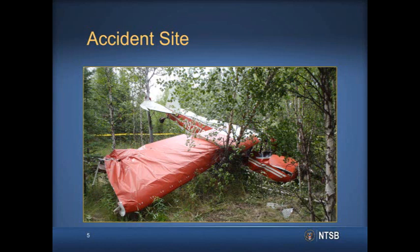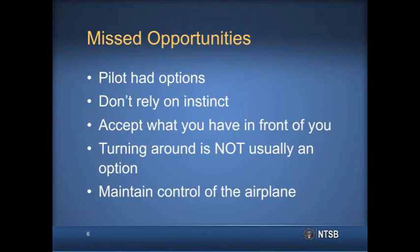The NTSB determined that the probable cause of this accident was the pilot's decision to make a low-altitude turn back to the airport following a loss of engine power, which resulted in an aerodynamic stall and loss of control. The reason for the loss of engine power could not be determined. In looking at this accident, there are a number of areas where opportunities existed that may have affected the final outcome of this flight.